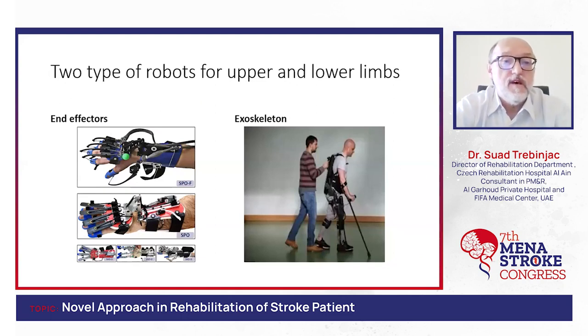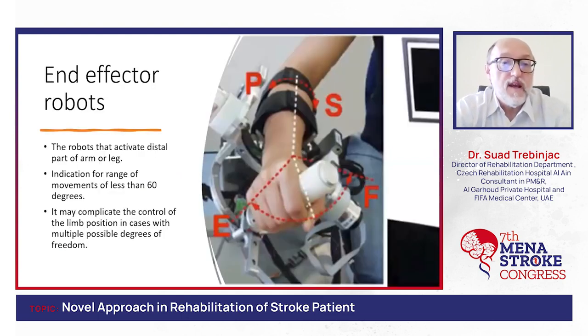Regarding the application of robots, they are roughly divided into two parts: end effectors and exoskeletons. There are some differences between them. End effector robots are those that activate the distal part of the arm or leg, and they are designed to provide better function of the hand or the ankle-foot, for example. But their use is limited. They are indicated for movements of less than 60 degrees, and if it is more than 60, usually they are not functional and cannot be applied. Basically, they are simpler than an exoskeletal machine, which may complicate the control of limbs that have more than 60 degrees of movement and movements in different directions.